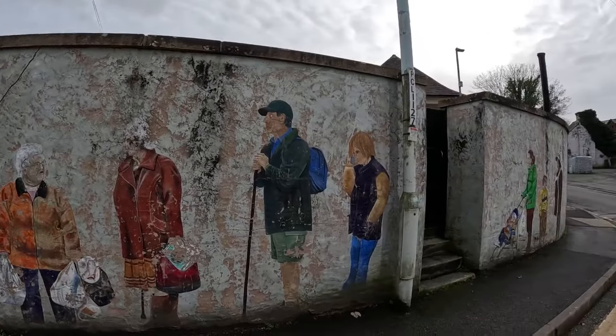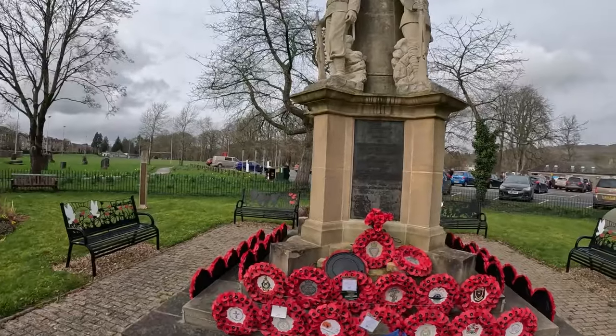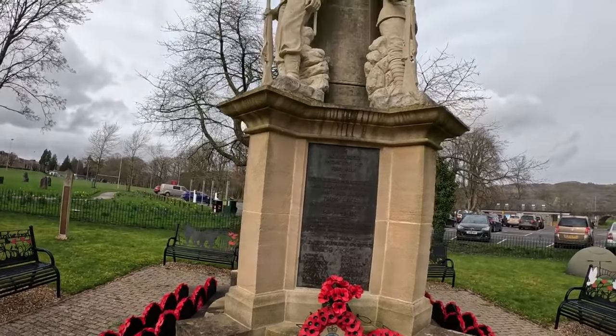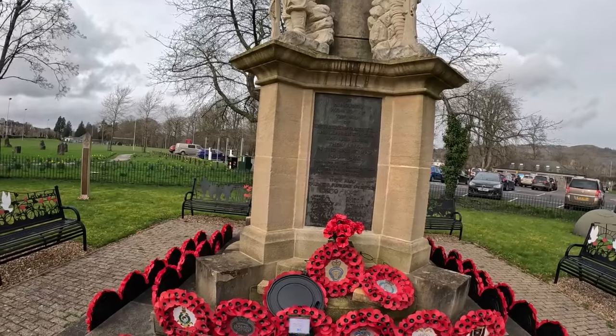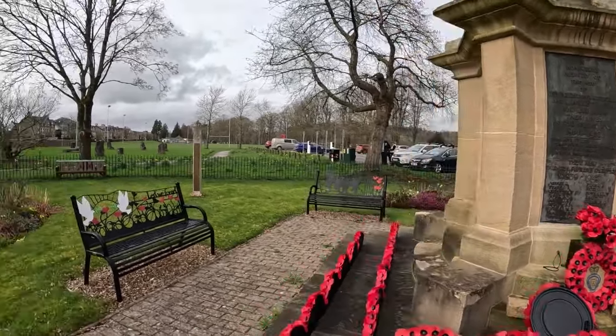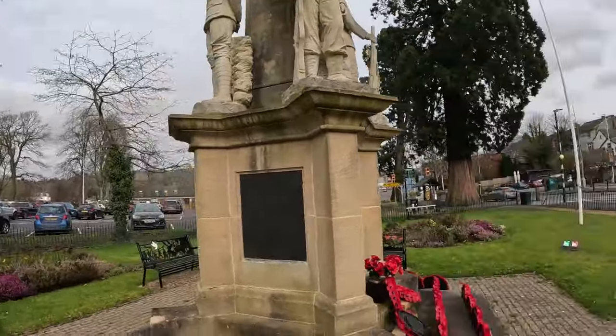Absolutely wonderful. Oh wow, check this place. Look at this. In honour of the memory of the men, parishes of Bewarth Wells, who laid down their lives in the Great War 1914 to 1916. Wow. It's absolutely amazing. What a bit of history Bewarth Wells has in Wales and the United Kingdom.